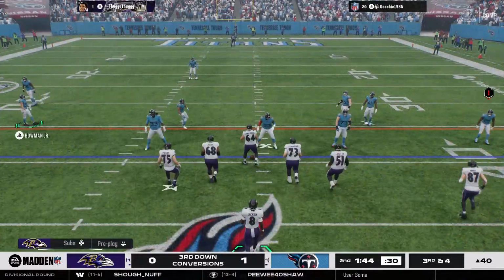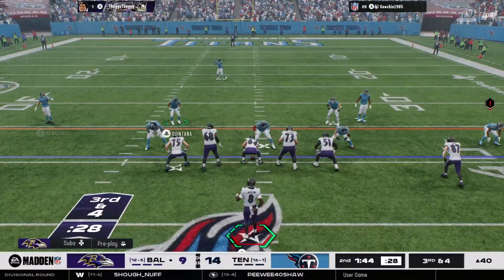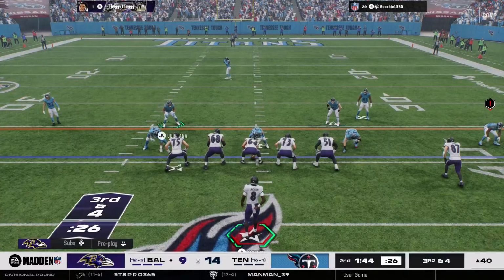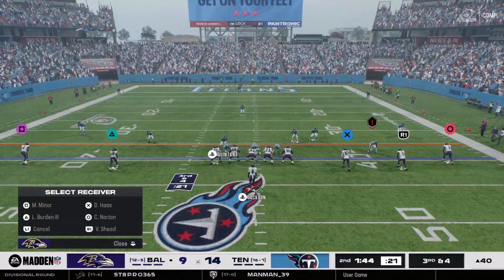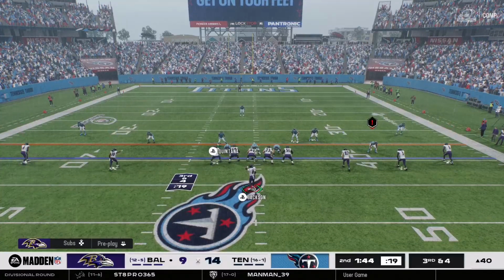With each incompletion, each turnover, each sack, you can almost just feel this offense's frustration. Really imperative, this quarterback, stay positive. Just keep chopping away.